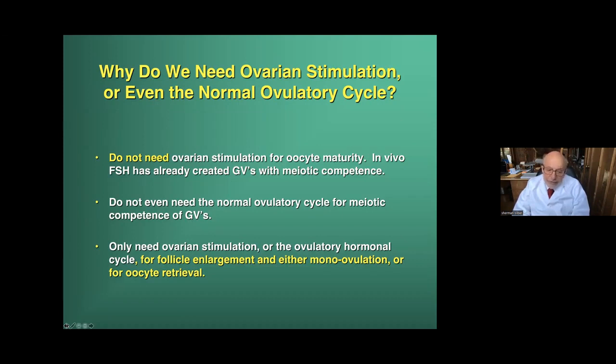In vivo FSH creates enough GVs with meiotic competence, and you don't even need the normal ovulatory cycle for meiotic competence of GVs. You only need ovary stimulation or the ovulatory hormonal cycle for follicle enlargement and either monoovulation or for oocyte retrieval.